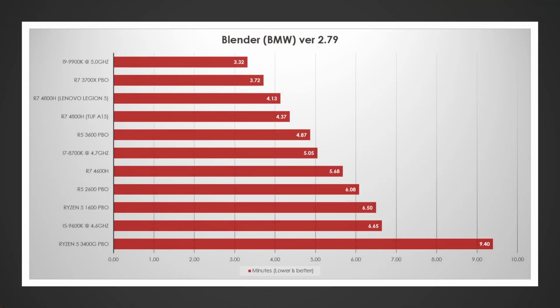Now, let's take a look at Blender. I'm using version 2.79. Newer versions are more optimized. Do keep that in mind. Now, the Ryzen 5 4600H was like 5 minutes 41 seconds, so 5.68 minutes, versus an 8700K with a mild overclock. Again, this is essentially an i5 10600K, more or less, and you might be able to get a little bit better all-core overclock. Half a minute quicker.